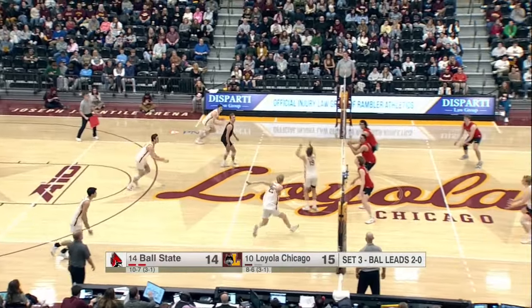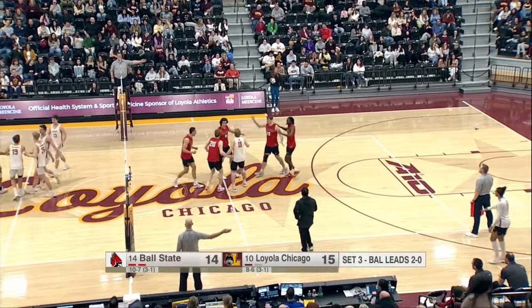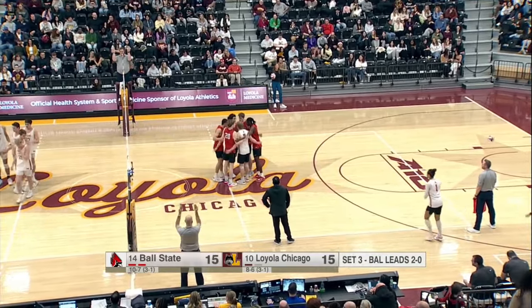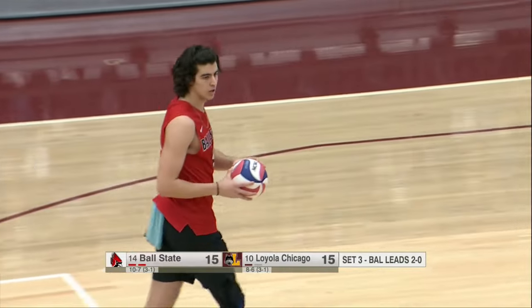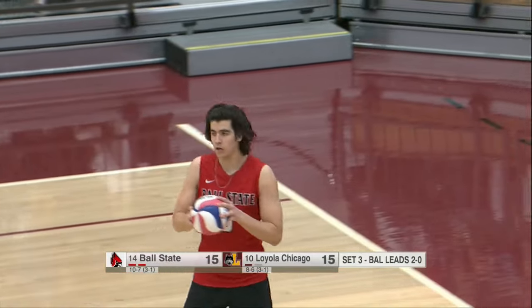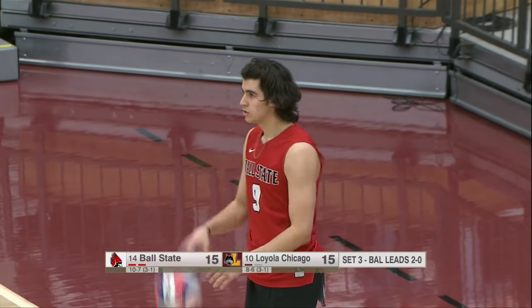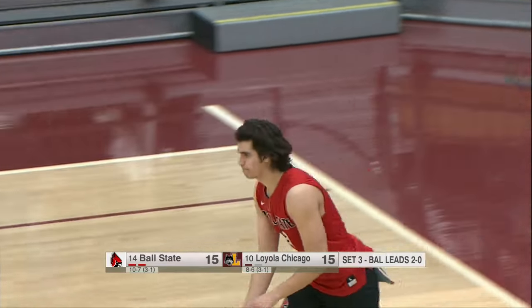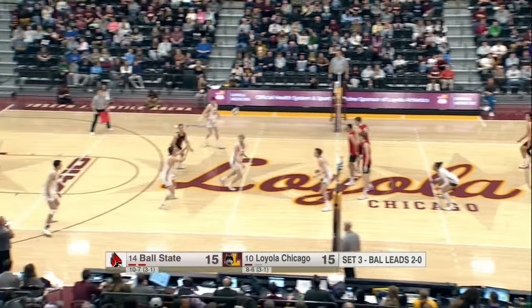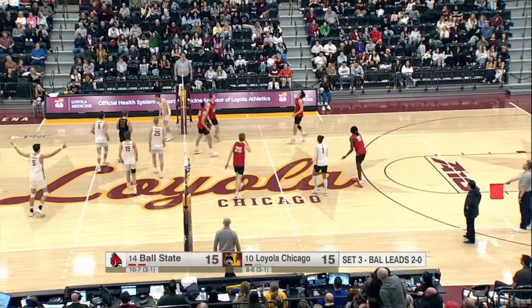Nice blocking job there by Montplaisir. From the back row, it's Jens, but it's wide. Again, it's a nice play from Jens, and there's nothing wrong with the aggression of it. It just ends up being another attacking error for the Ramblers. It just puts more pressure on them now inside out. Ramblers' hitting percentage has dipped back below .200. They're down to .174 as a team. Ball State at .321. The serve by Machado. Magnin, far side, Brooks straight down.